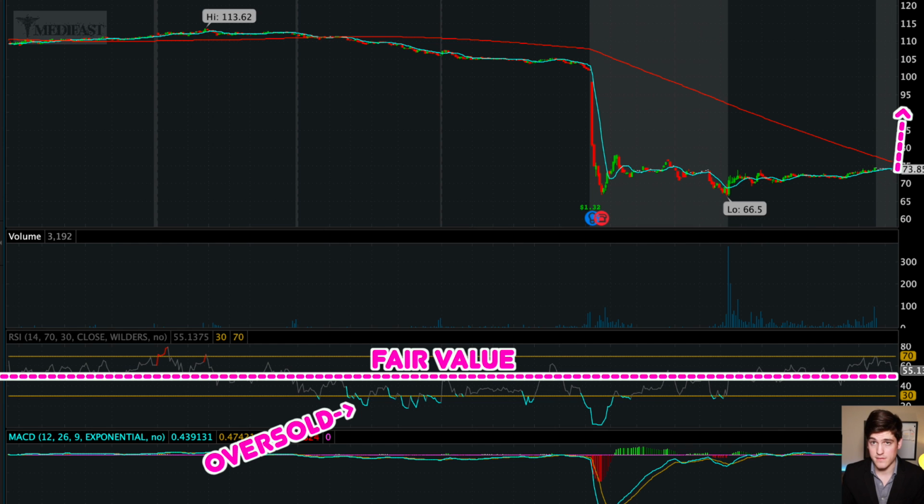We love the RSI. Now, why is it that I spend time emphasizing this? This is trading 101. The reason that I spend so much time emphasizing this is because a lot of people fail at trading specifically because they're overpaying for the opportunities that they're taking advantage of.